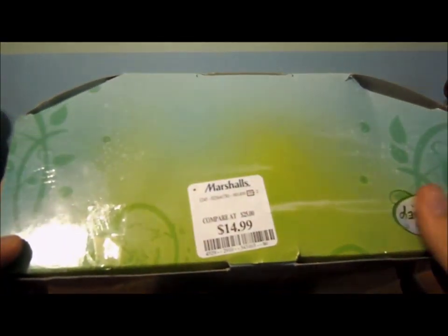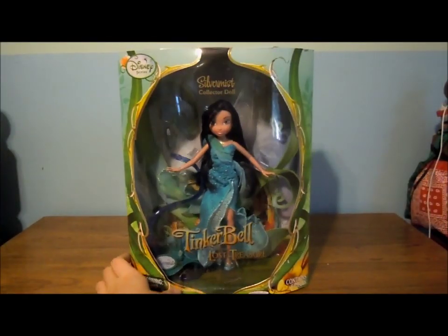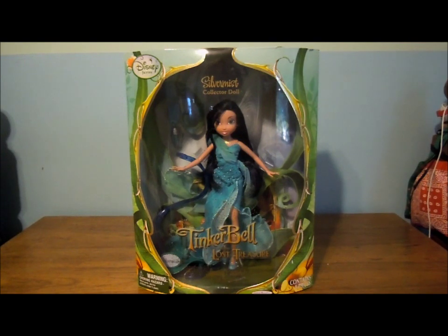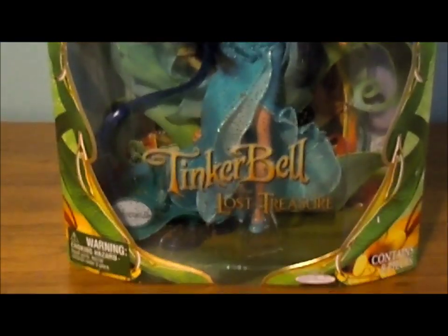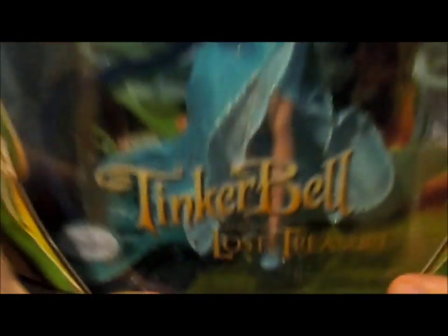Like, she was only $14.99, off of $25, I just had to get her, so I was hoping some people could tell me about her. Like, is she rare? It says she's a collector's doll, and they made 20,000 of them.